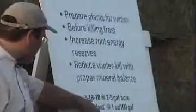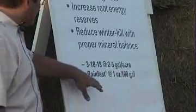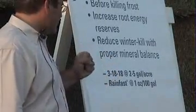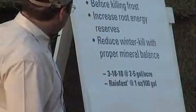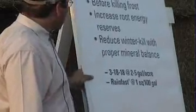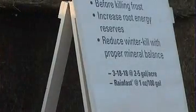If you'll notice, there's no micros in here, no zinc, no boron, no excito. What we're wanting that root to do is just absorb nutrients in the root, prepare it for winter. That increases the root energy, reduces the chance for winter kill. That was the system I was looking for. It's been a boon for Alicia and I.